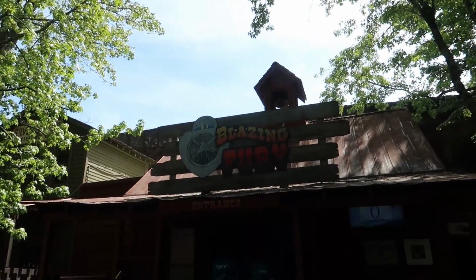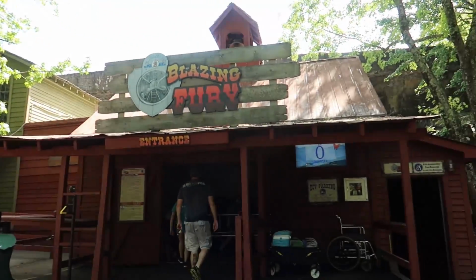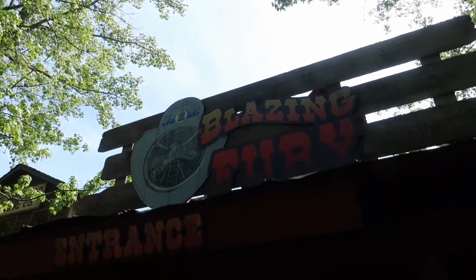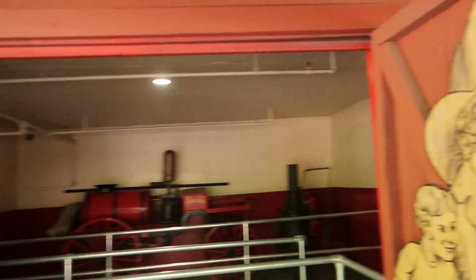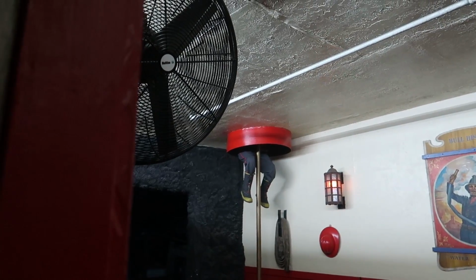It's been probably around 20 years since I've been to Dollywood, and this is the only thing that I remember. Blazing Fury. Going on Blazing Fury. Oh, Tim Tracker? There's a fireman right there, coming down the fire pole. Heading in. It is dark in here, so hopefully you guys will be able to see something. There's Grandma and Grandpa out on the porch.